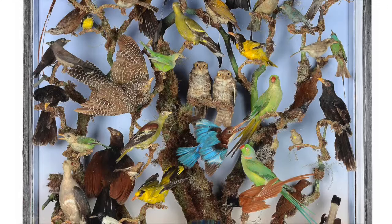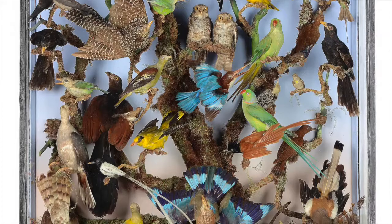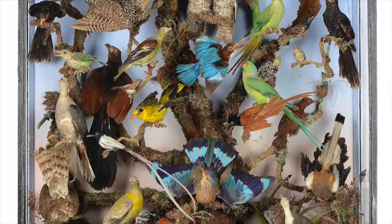by the famous Henry Ward, who travelled with the illustrious bird painter John James Audubon in America. Then he came back and settled in London, and this case, lot 120, was made by him and is a brilliant example of his work.